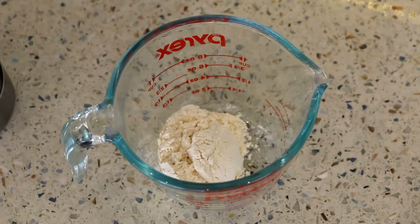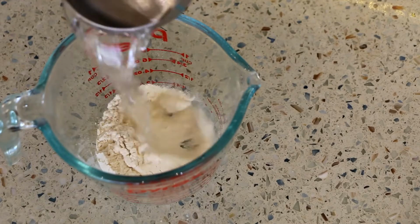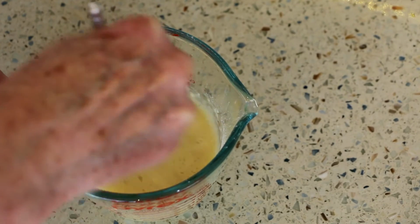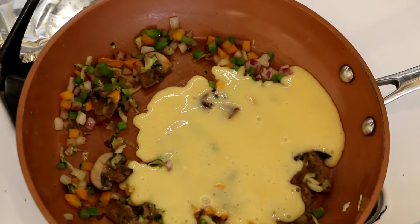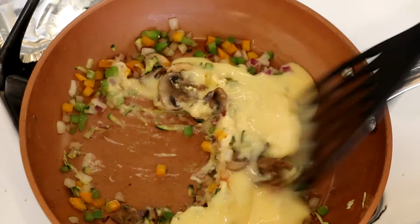Now let's whip up this egg mixture. I've got 2 tablespoons of the Follow Your Heart Veganegg, and then I'm going to add a half a cup of ice cold water. I'm going to whisk this thoroughly, and then you need to immediately put it in the pan. This is equal to 1 egg. Now go ahead and pour that into your pan on top of your veggies. Now you're just going to cook this like it's regular eggs, and you're just going to move it around.